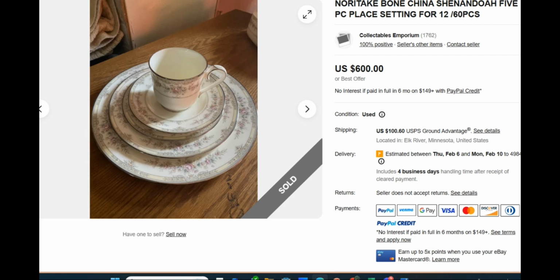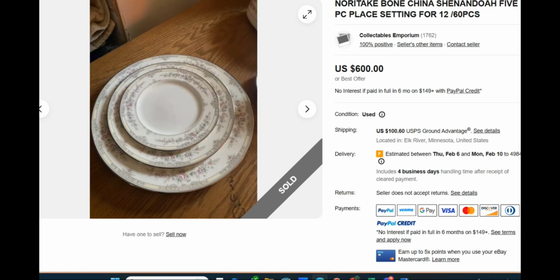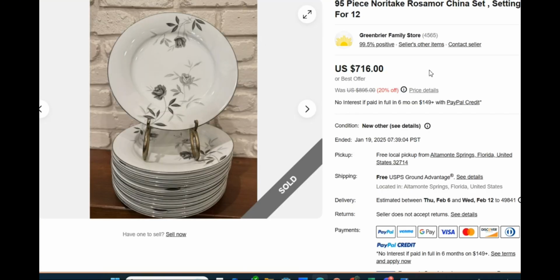And you'll also notice the pastel colors. Noritake doesn't really have the darker, bolder colors. It's very light, delicate florals. So there is that. That's the Shenandoah. And I have come across this in my travels.